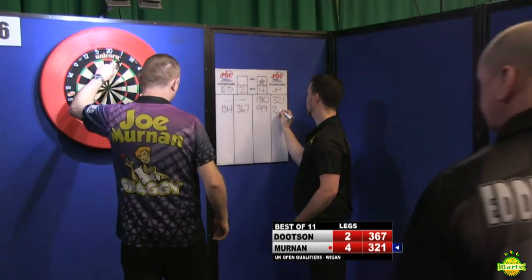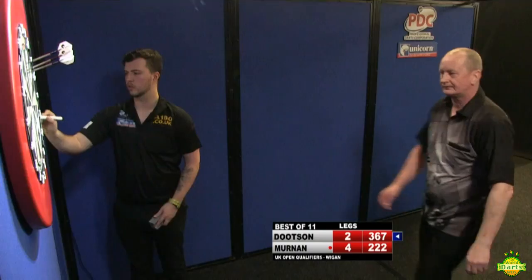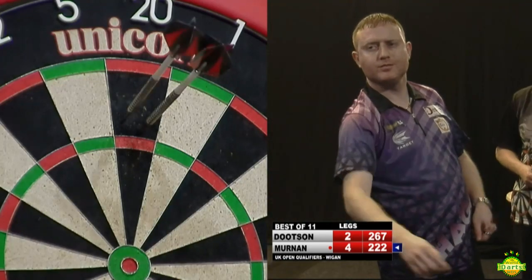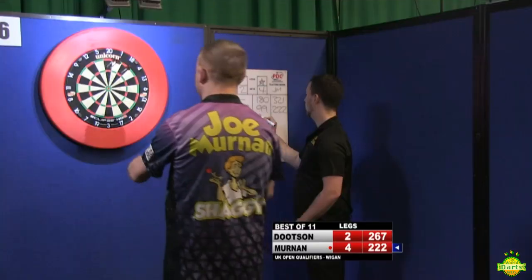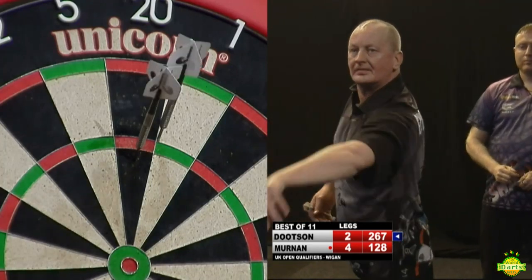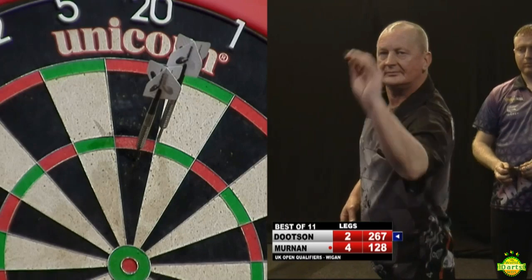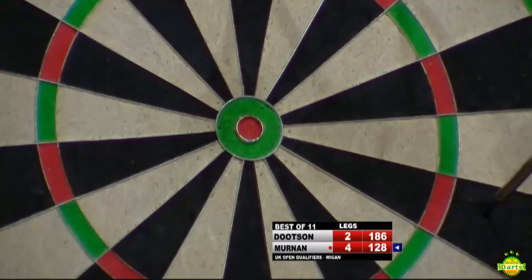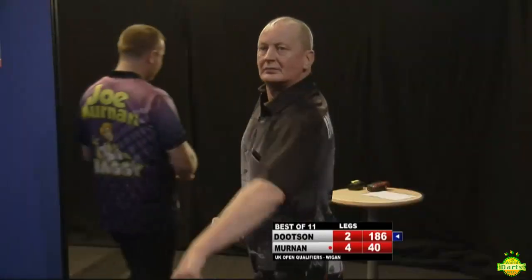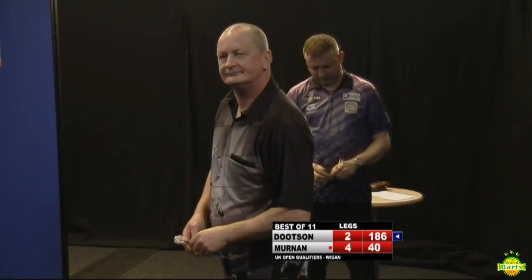So 140 or 137 makes it pretty even. Just a ton. Needs to switch to the 18s to make sure he leaves a finish. Finds a treble. And with Dootson not on a checkout, I thought Murnan might just go straight for the treble 20. Is he going to go for it? 40 left, 88 scored. We had a chance to go for the bullseye, but I'm not sure why bother going for the 18 route in the first place if you're not going to go for the bull.